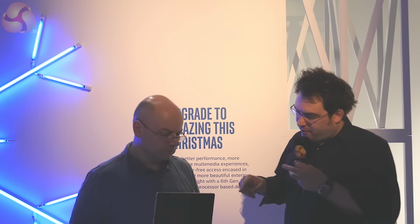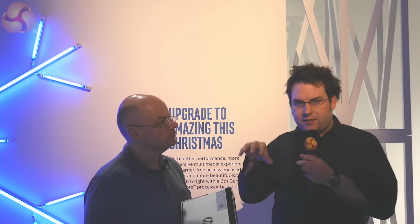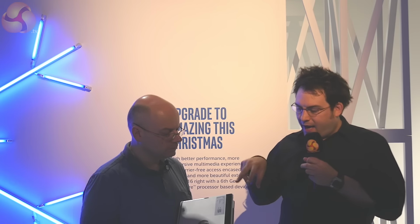The R200 camera that's in this device is brand new. Okay, so this is something that we're bringing. Most of the OEMs have decided to couple it with the Core M processor. So this is the second generation Core M processor based on the same Skylake architecture that the other devices we talked about here today have.